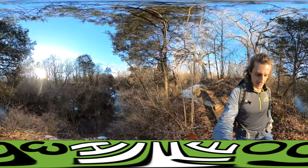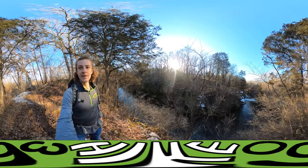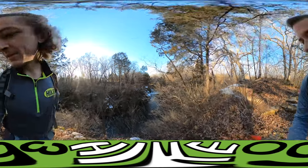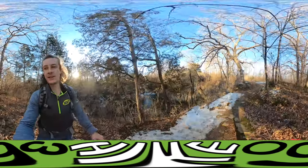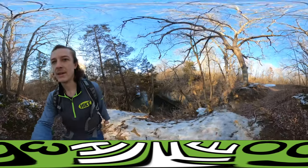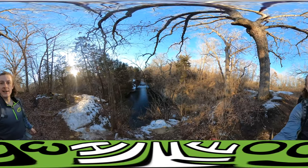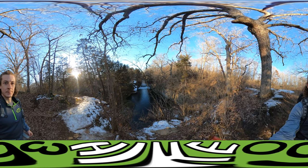I am at the known highlight of Rock Creek, and I gotta say, I am not disappointed. These cliffs are very fun to be dangerous on. So there is a little waterfall, as promised. And I got a better view. So let me slowly turn around. Very exhilarating over here. Okay. There's the waterfall, beautiful waterfall. Beautiful soundscape.